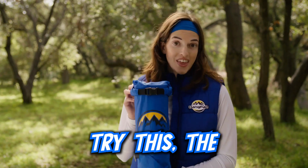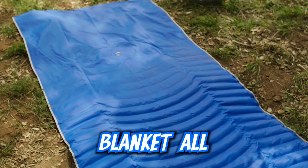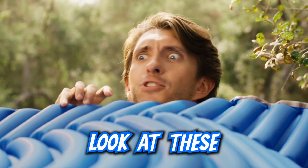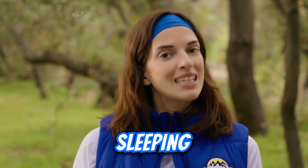Then why not try this, the HangPad, the first ever hammock, sleeping pad, and beach blanket all in one. It's perfect for backpackers, hikers, campers, RVers, and every nature lover out there. Look at these little budgies. That's right. It's ribbed for your sleeping pleasure.